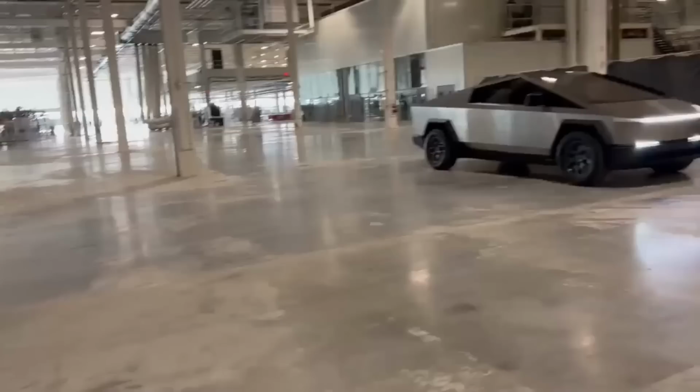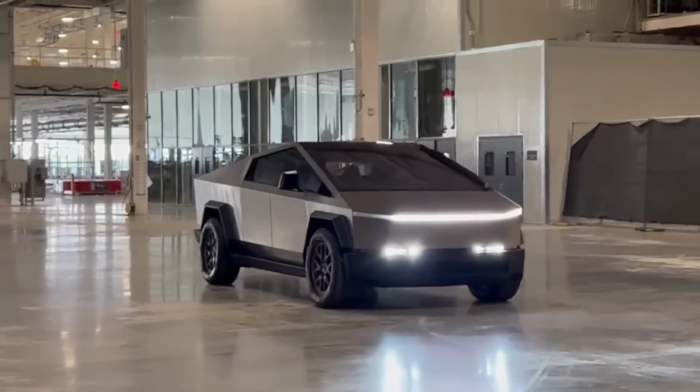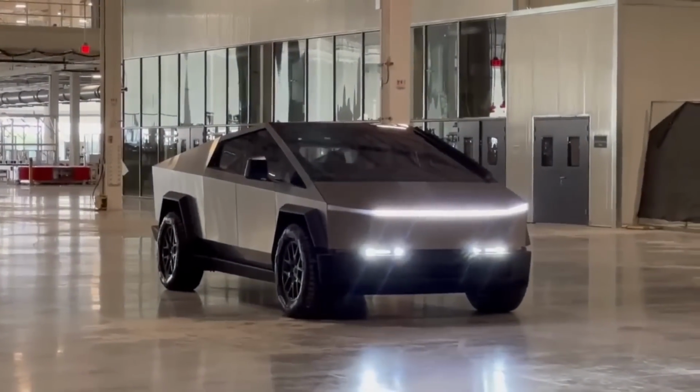I cannot overstate the implications of being able to produce cars on a massive scale, and here's where we get to the second Easter egg. Let's listen to Elon tipping us on Tesla's Secret Master Plan Part 3.